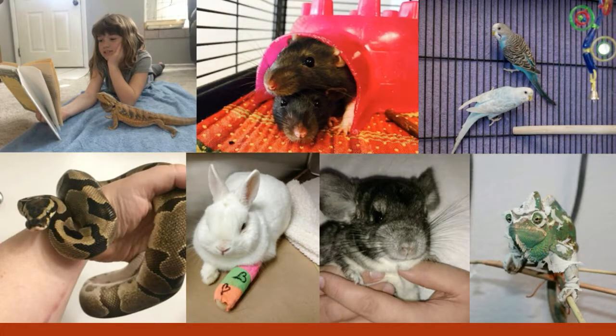So these are all pictures that I took off of Facebook of various friends and relations, animals that they are taking care of. Some of these are from shelter vets, and some of these are just from my friends. This is my little cousin Tessa, who's reading to her dragon, Dragonessa. And that can be enrichment for the dragon, and it also can be enrichment for Tessa there.